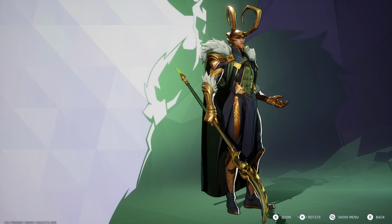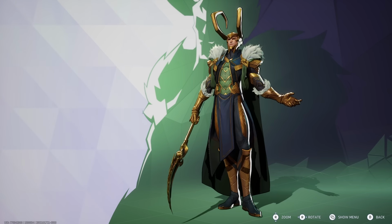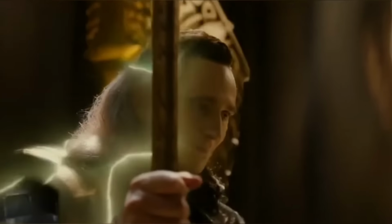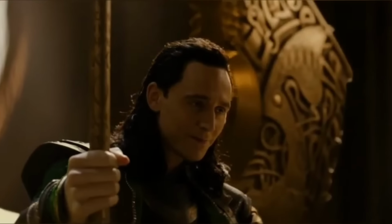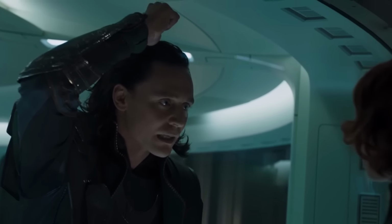Loki is over-designed with a ton of gaudy, distracting gold. But it works so well for his character. Loki thinks he's God. His iconic traits are severe narcissism, trickery, and a burning desire for attention.